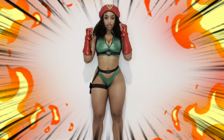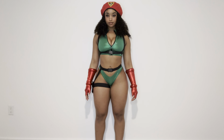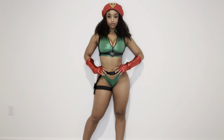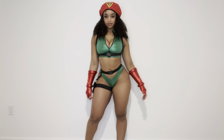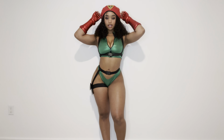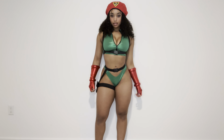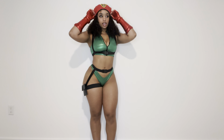Can somebody please tell me who this is supposed to be? Because I have no idea. This is the Street Fighter Cammy 5-piece costume set in the size extra small. And oh my god, this is such a snatching piece. I'm in love with every single detail. The hat, the gloves, the color, the green. I don't know. For some reason, it's kind of giving me Kim Possible vibes, maybe?